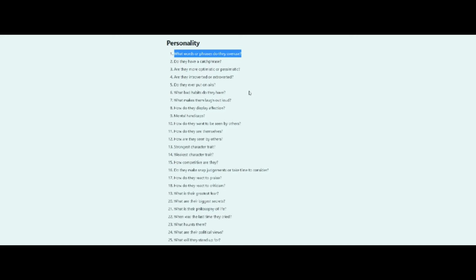Not that dialogue tags are bad, it's just you want to make sure that your character has their own voice and that they can be picked out on the page easily. Questions up here will help you with that. Do they have a catchphrase is another one.